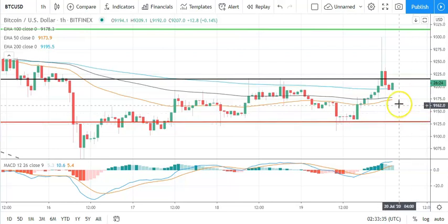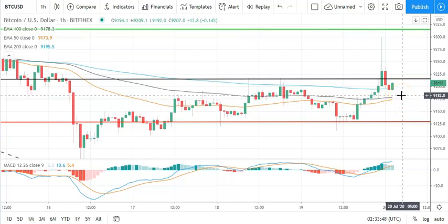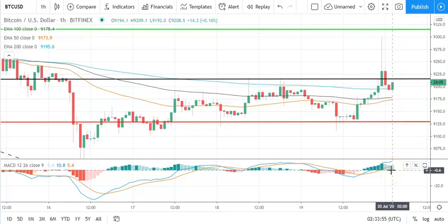Looking at the moving averages, we're seeing the 50 narrow against the 100 and the 200, with a possible 50 crossover over the 100 suggesting a breakout. So a move back through the pivot would support a run at 9,300 and beyond. MACD seeing a slight narrowing of the histograms, which has been reflective of that bearish morning. So again, monitoring the EMA early on and the pivot level will be key.